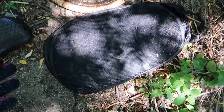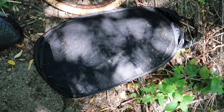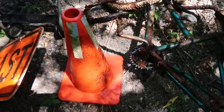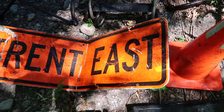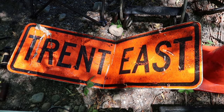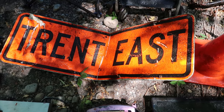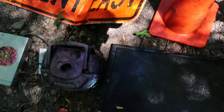And then as we were down here, I think this is a bag of some sort. I couldn't really tell, but I took it out anyway because it was kind of cool. And then we found this traffic cone as well as a traffic sign, which honestly might be my favorite find. I love signs. I'm definitely gonna keep it, maybe even put it up in my house. That is absolutely awesome. And then moving to the electronic stuff we found.